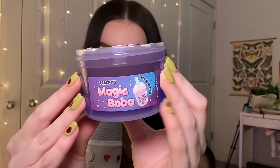So let me show you some of the slimes that I love. This one is called Magic Boba.